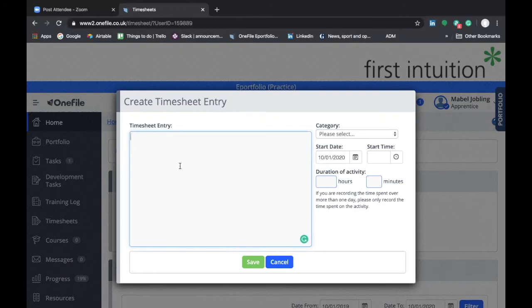So in this example, we would put, I completed drafting my very first email to a business contact, and this enabled me to learn about writing professionally.